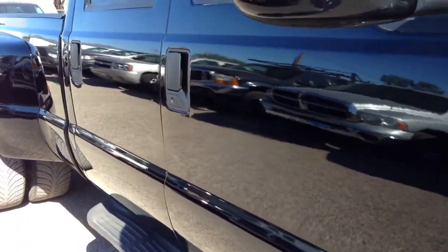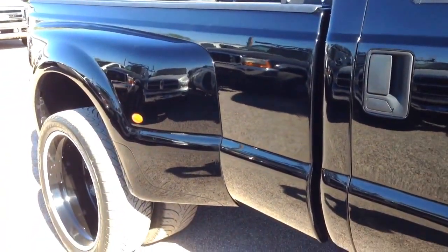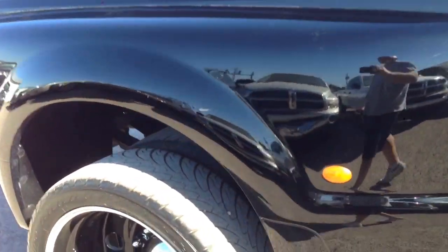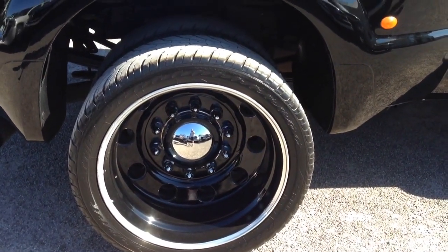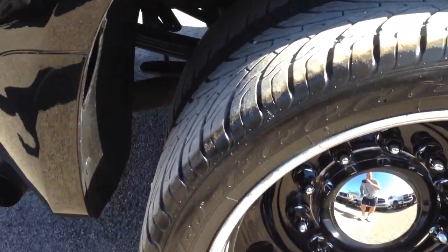It's pretty straight. It's just that whatever body work they did, it's my opinion that they replaced the bed. It says in the Carfax that they did that it was left rear and left front. So I think they replaced the bed and just painted it.